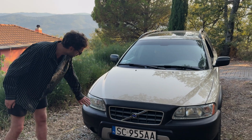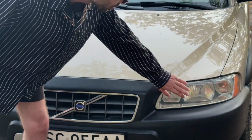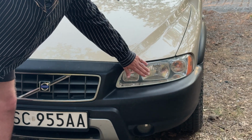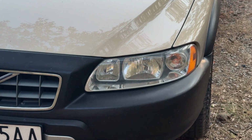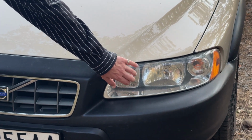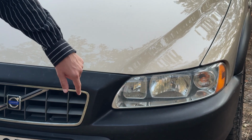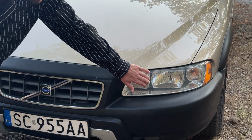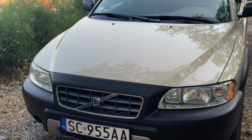I've done a renewing of the headlights, both of them, and they also have a foil to protect. They are the plastic version. So I think the original ones were glass, then they were replaced with plastic. This is the plastic, so after a while they get a bit damaged.